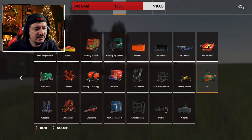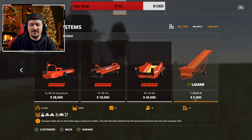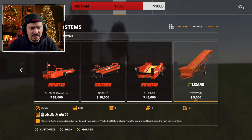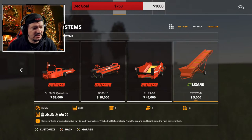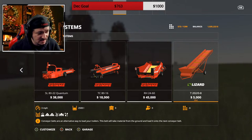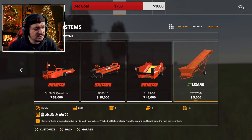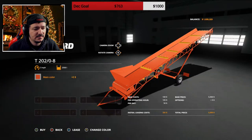Okay, let's see where we're at. Belt systems. There is the new conveyor belt system. That's the Lizard T20208. Six slots on that, 2,500 liters. And this actually doesn't look like it can hold anything. It just says manure, looks like straw, silage, grass, pretty much just regular stuff. You can change the BGAs you can't tip into.